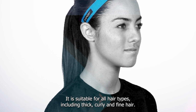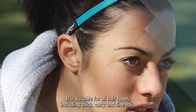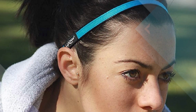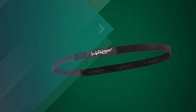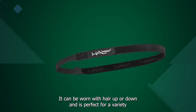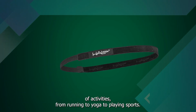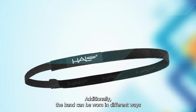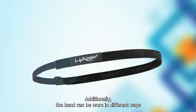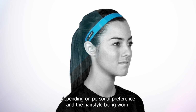It is suitable for all hair types, including thick, curly, and fine hair. One of the great things about the Halo Hairband is its versatility. It can be worn with hair up or down and is perfect for a variety of activities, from running to yoga to playing sports. Additionally, the band can be worn in different ways, depending on personal preference and the hairstyle being worn.